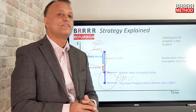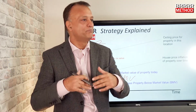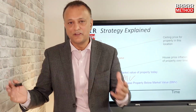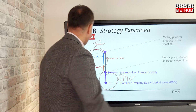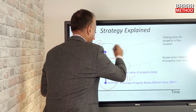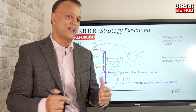Now in 2021, you've got to be very careful on your refurbishment budget. You're not going to add massive value simply by repainting a place and putting a new bathroom suite in and having mushroom coloured walls and yellow fluffy cushions. That is not the market we're in in 2021. As a rough rule of thumb, if you're spending £1 on your works, then you will generate £2 worth of value. As long as, of course, that value doesn't take you above the ceiling price for that property in that street.